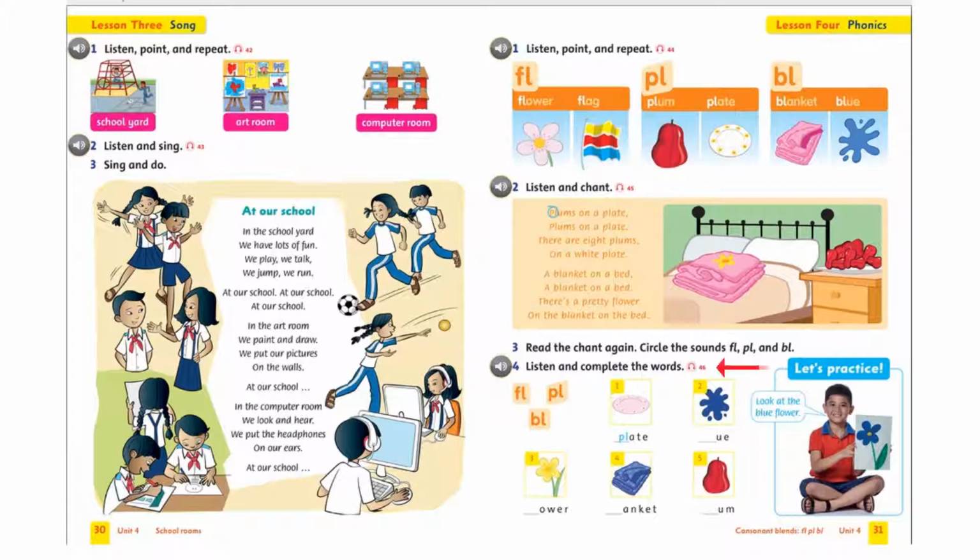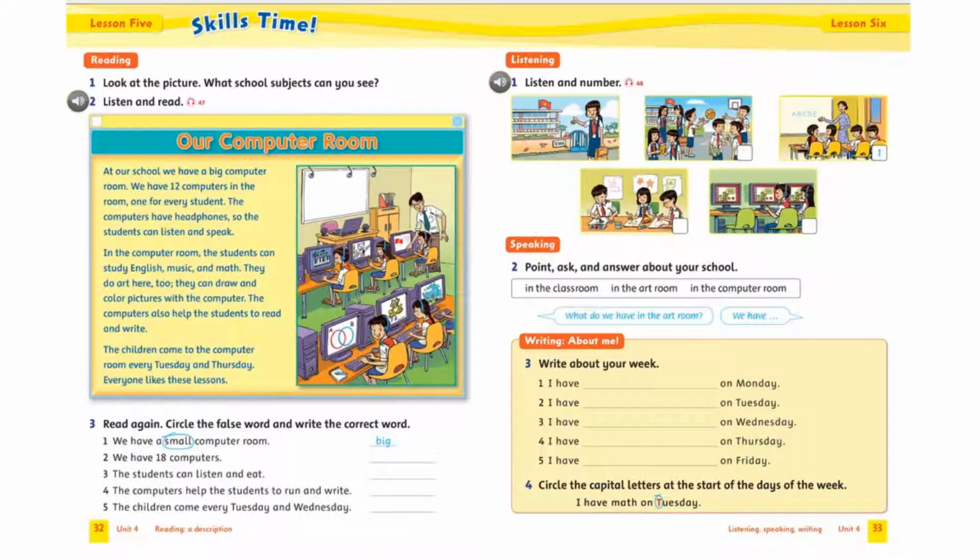Listening 46. Listen and complete the words. 1. Pl. Plate. 2. Bl. Blue. 3. Fl. Flower. 4. Bl. Blanket. 5. Pl. Plum.